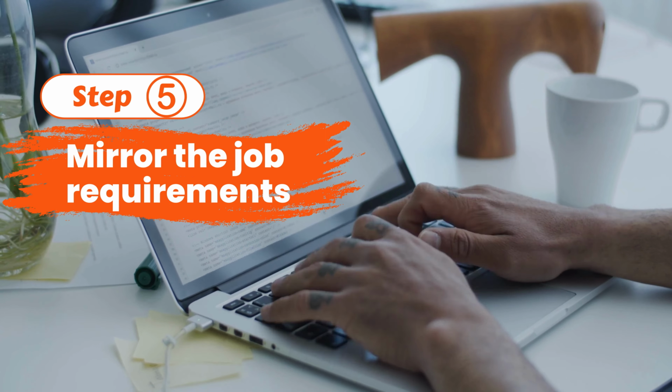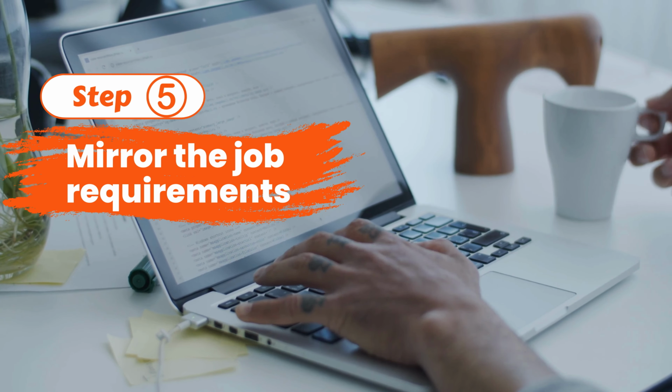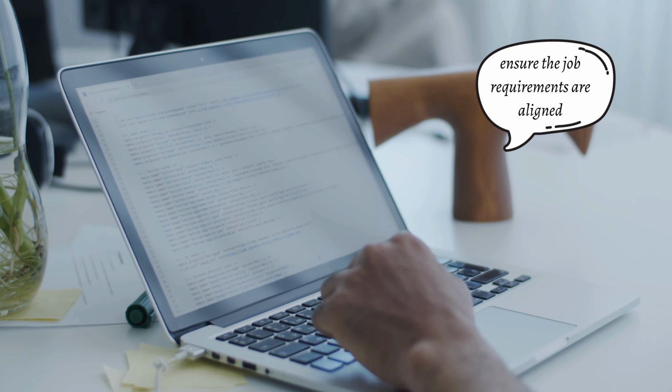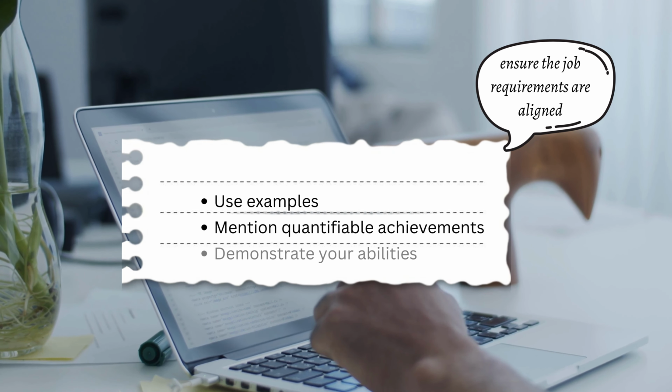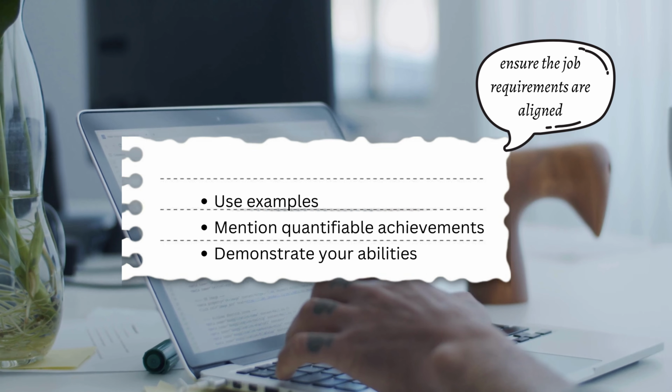Step 5. Mirror the job requirements. Ensure your skills and experiences align with what the job posting is looking for. Use examples and quantifiable achievements to demonstrate your abilities.